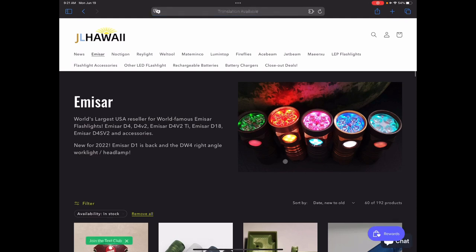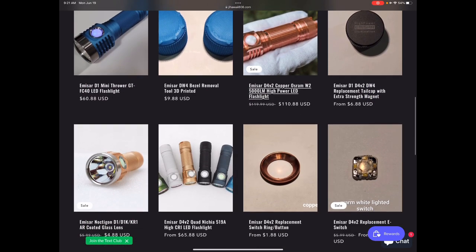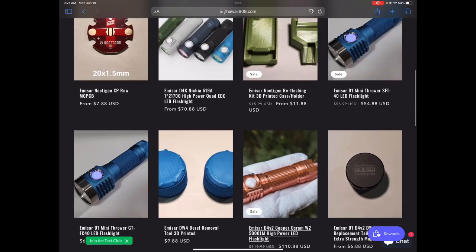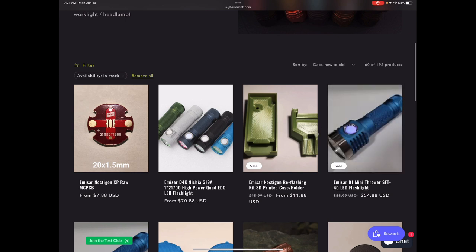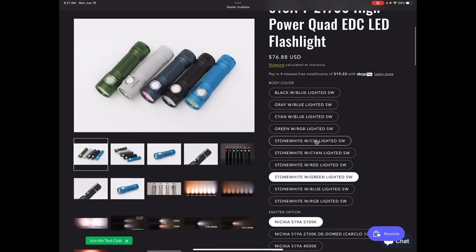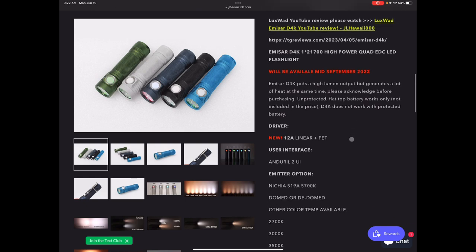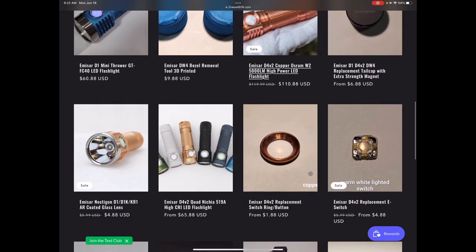The thing I like about this website so much, and Jackson Lee, JL Hawaii, if you order a flashlight, so like if we were to, oh, I don't know, I don't know a ton about MSR. MSR is new territory for me. So I'm going to bet if I click on one of these, yeah, here we go. You can pick the body, the color, and then the emitter, de-domed, the temperature. That's why I like this website so much. It gives you the option to customize and play around without having to know how to do it yourself.